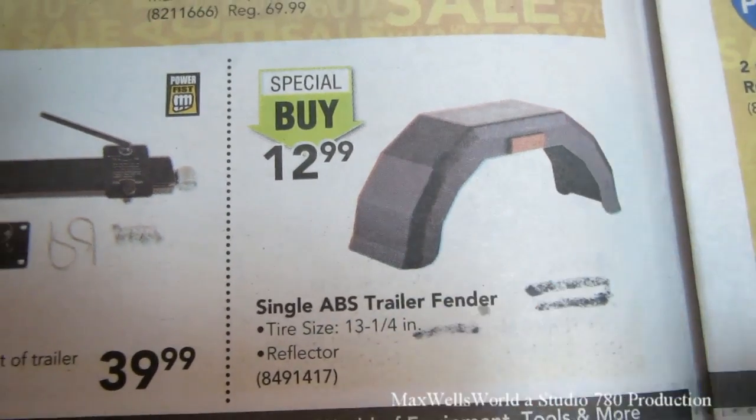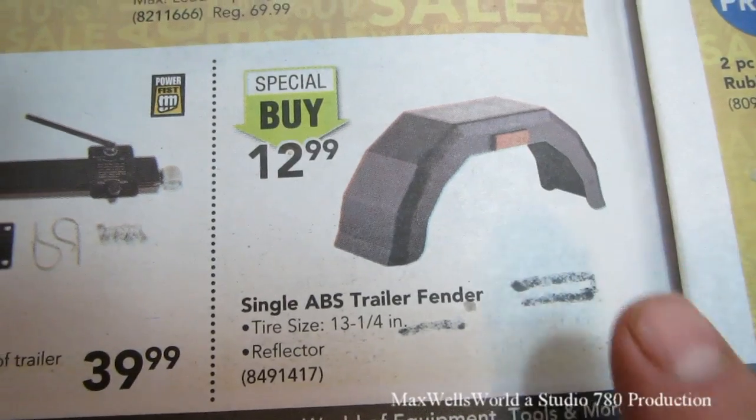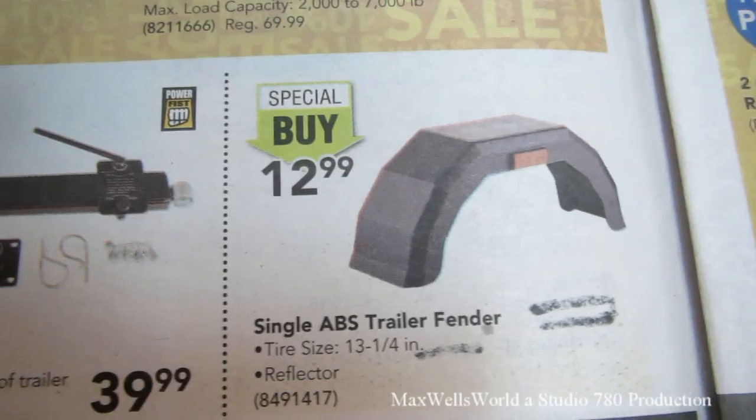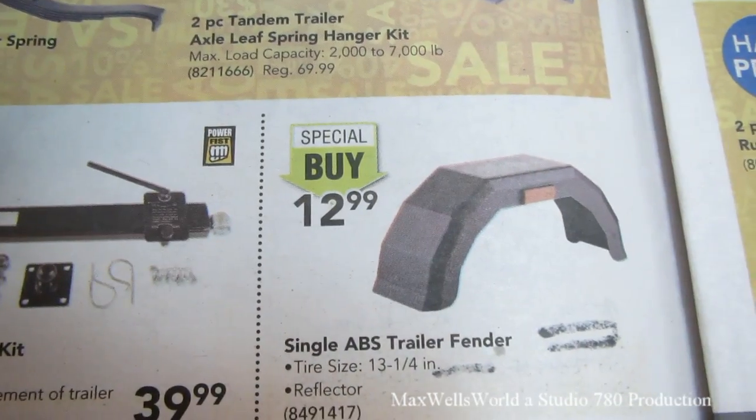Great for boat trailers, utility trailers, something that's not really going to get hammered around too much, but at the same time, you want to keep light as well. So let's give the page an old turn here.